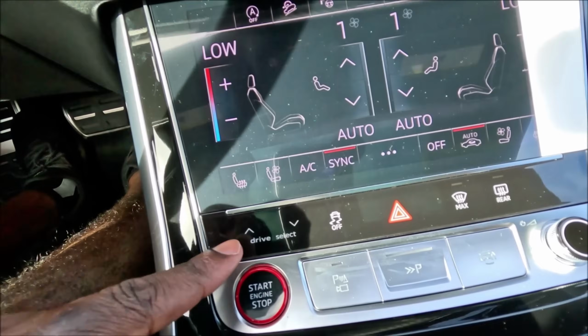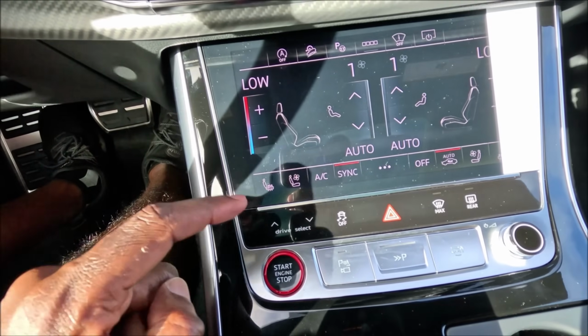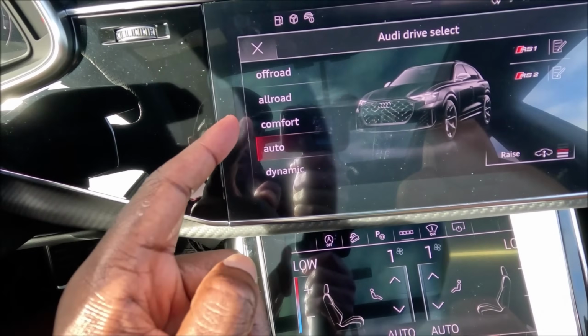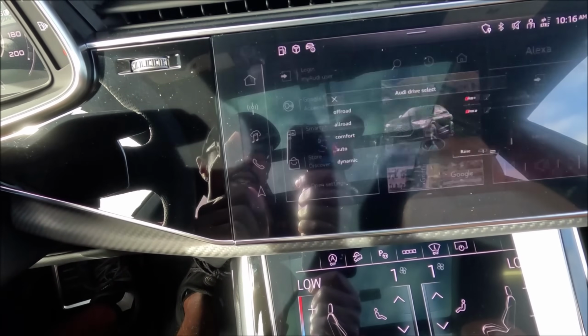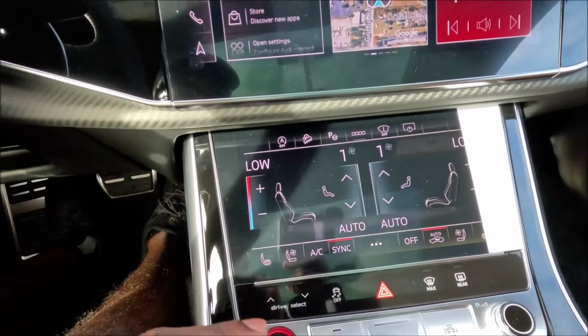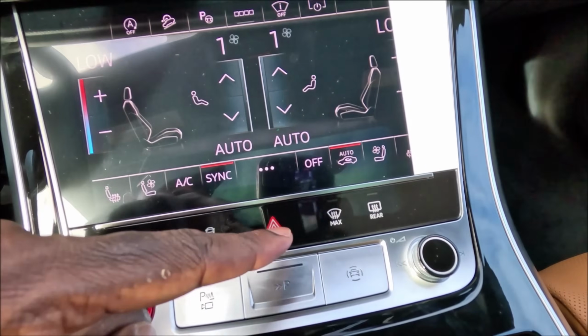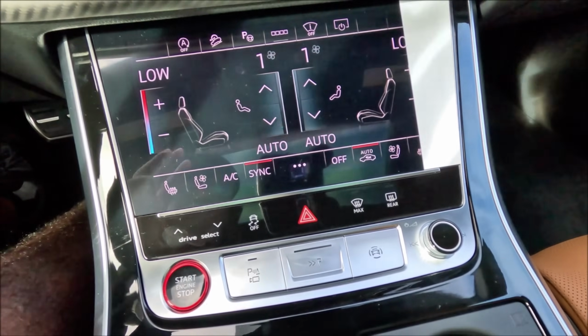Now underneath that, our drive mode selector, because if we press the drive mode select, well, then we got between off-road, all-road, comfort, auto, and dynamic. All right, we can select it there. We can turn off our traction here. We can do our hazards here, and we can do our max front and rear for our HVAC for defrosting.